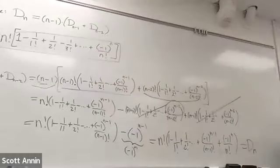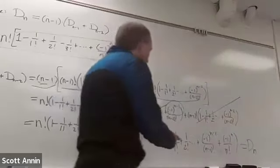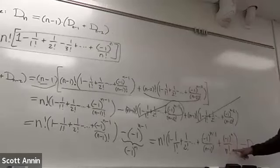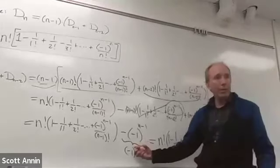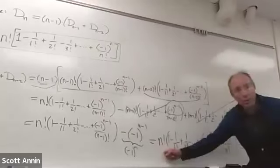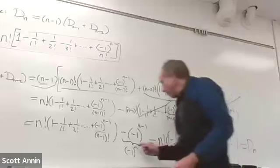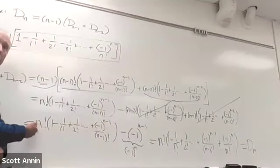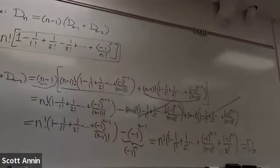Dr. Anna, can you explain the last part where you have -1 raised to the n-1 over n? How did you get it over n factorial? Because I moved it from being out by itself and shoved it into these parentheses, because I wanted the n factorial multiplying the entire quantity. So if I want to put -1 to the n inside of these parentheses, I can't just have it being multiplied by n factorial. Oh, I see. You just combine it. That makes sense. Okay, thank you.